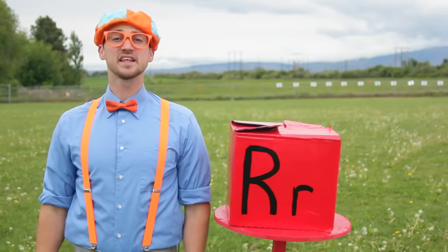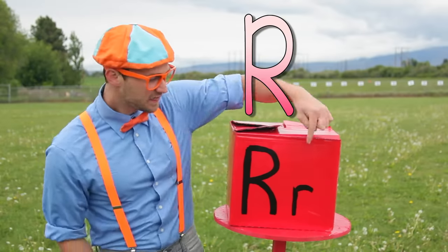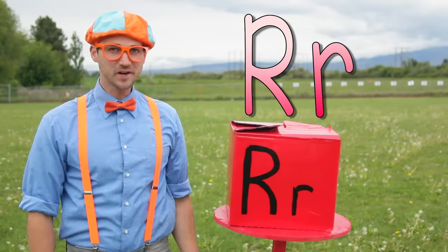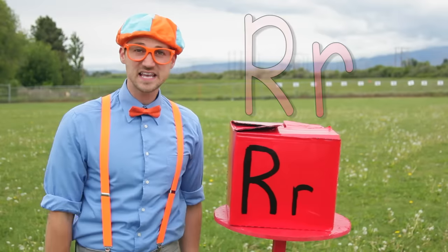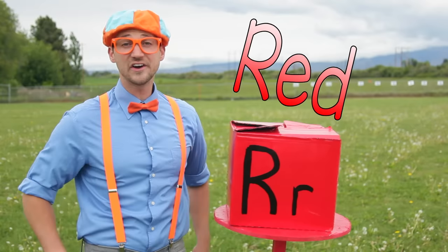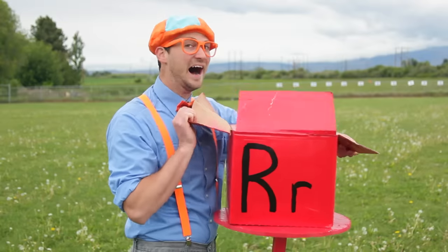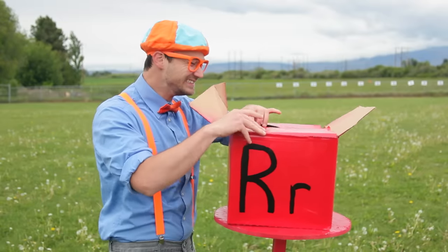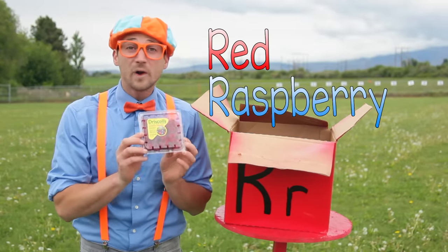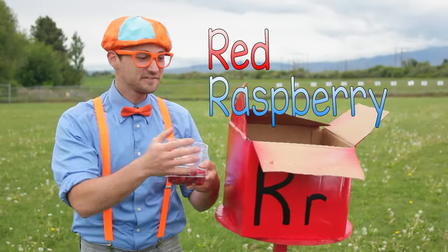This box has the letter R on it. This is a capital R, and that is a lowercase r. And what a coincidence! This box is the color red, and red starts with the letter R. It's time to open it up. Red raspberries. Yum. I love raspberries.